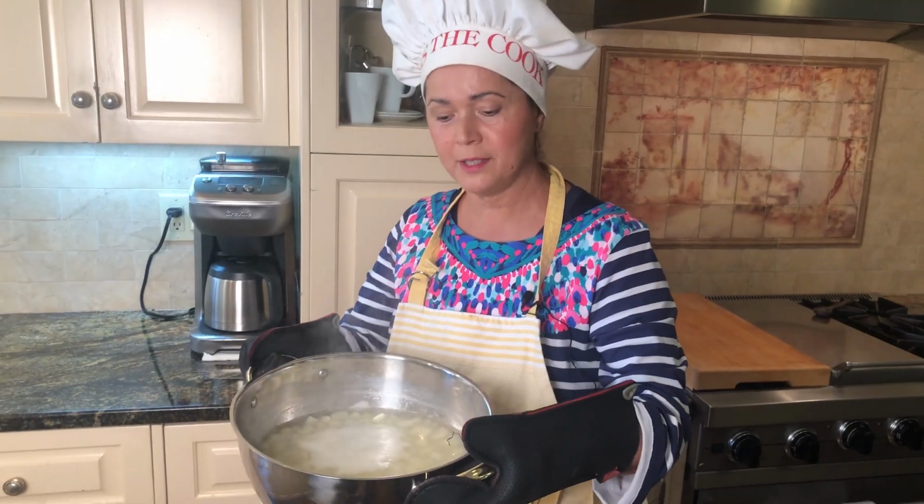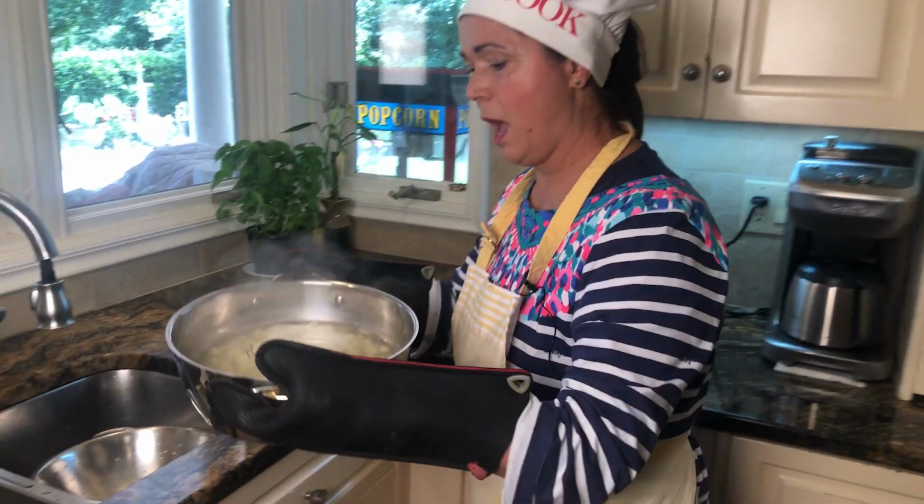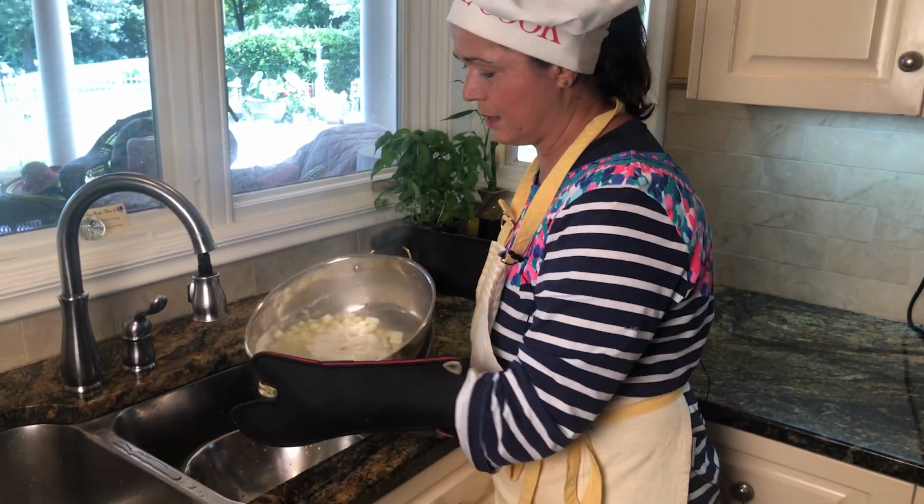All right, potatoes are done. 15 minutes. Check them about 10 minutes, please. I'm going to drain them and let them cool.